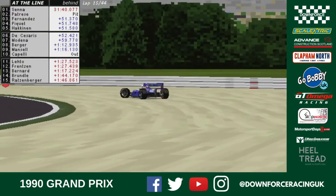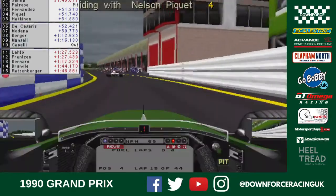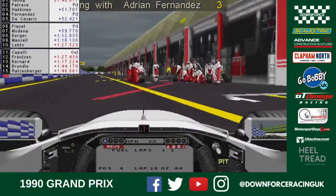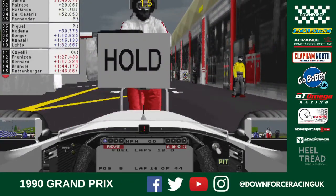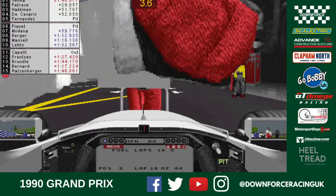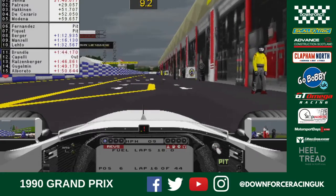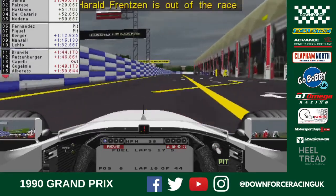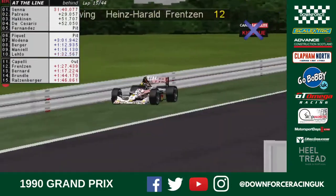So Leto and Frentzen getting by, no problem at all. And I think we've got Hakkinen having a little bit of a moment there, because Fernandez and Piquet are both coming into the pits together, along with Patrese. So Fernandez and Piquet, the Mexican and his new teammate for 1991. They'll both be at the Arrows team next year, which will look very different, we're told. Thanks to the support. And Alesi's out. Alesi's out of the race. What's happened to him? Gearbox failure.